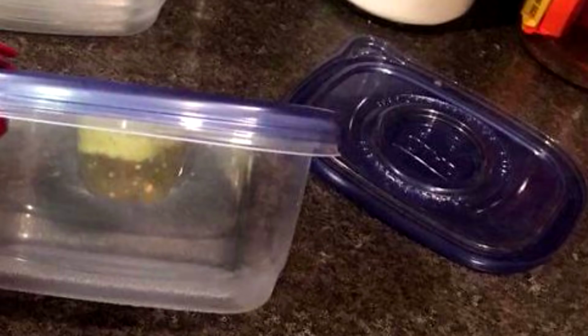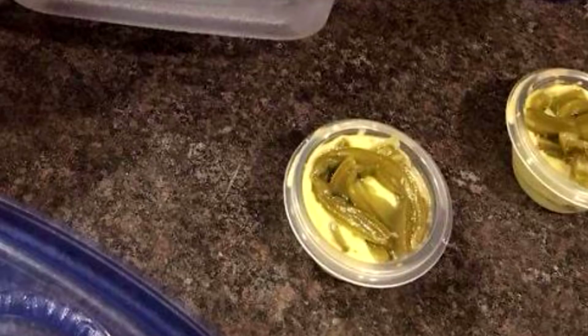I actually have this same Tupperware and I did not know those round circle things in the middle are lids for the smaller containers. How did I not know that's what they're for? I don't know. I just didn't. But that's pretty cool.